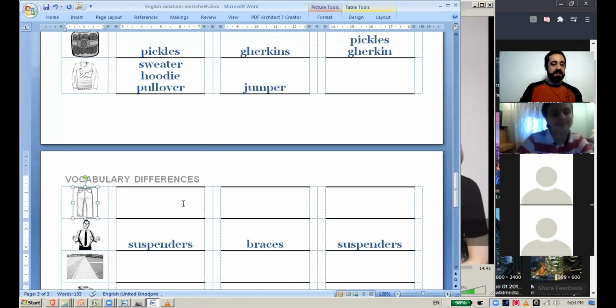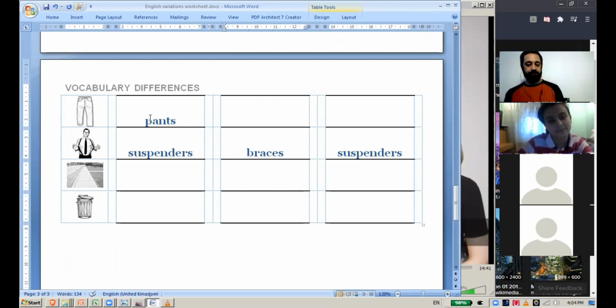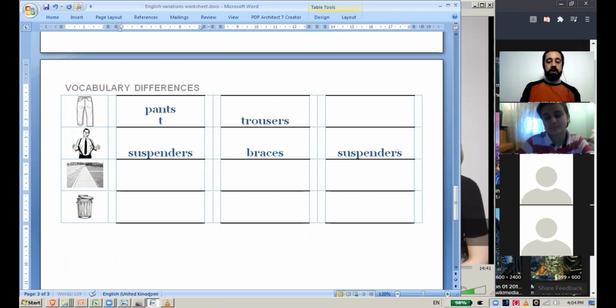How about these? What are these? Jeans. Jeans, but more general. So I would call them pants, for example. What would they call them in England? Trousers. I would also call them trousers in the US, but this is what old people would call them. And here in Australia, they will call them pants.